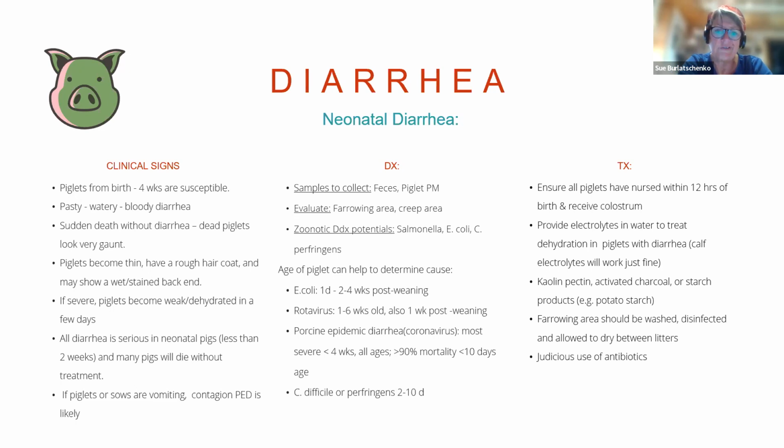E. coli is usually 1 to 5 days, or 2 to 4 days, and 2 to 4 weeks post weaning would be a post weaning E. coli. We're not really going to address that because we're going to run out of time here. C. difficile or Clostridium perfringens, I haven't run into that lately, but I'm going to say that, and it's going to show up in the next week. So anyway, you can't tell by looking. A lot of times you need to get samples.